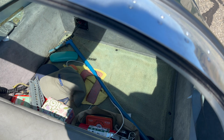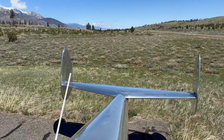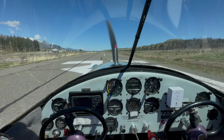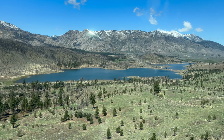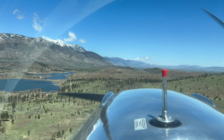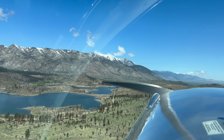Chocks, tow bar, pitot cover. Alright, let's take off in that direction. Departing runway 35, we had a bit of a headwind right now, but nothing too bad. That's the reservoir that I ran down to. And we're heading back to the Carson Valley.